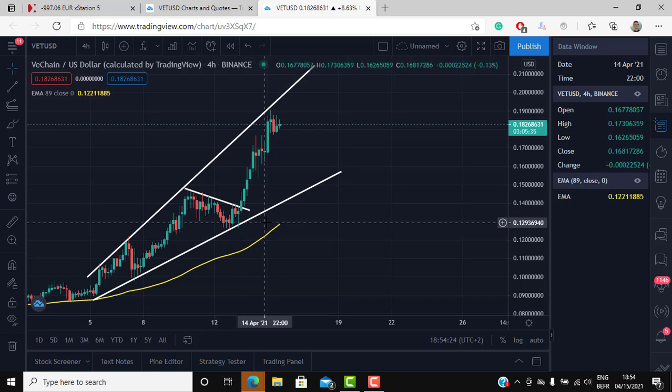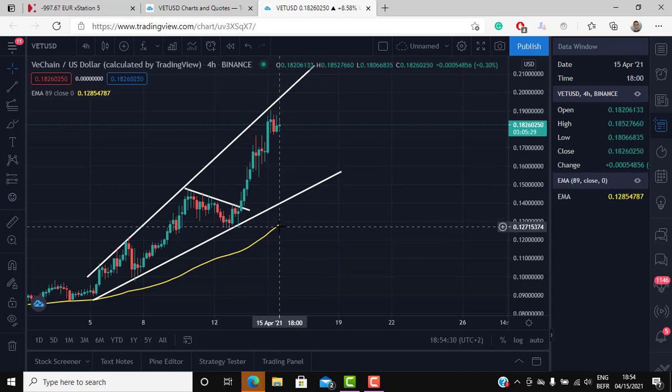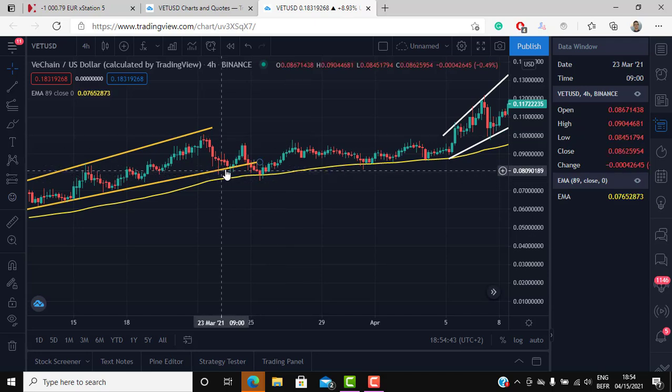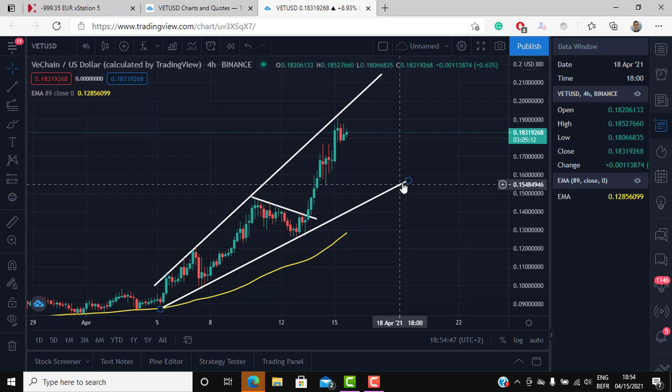If you're a more conservative trader, you can use your stop loss at this channel here. If you're not, you can use the EMA, which is a little bit further away. But in my opinion, you could use the channel, which is probable and a very strong channel, because as you can see, we had the same formation around here. So right now we could go all the way down to here.